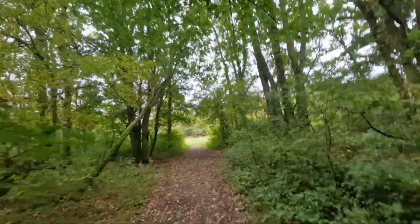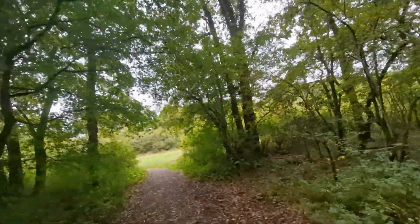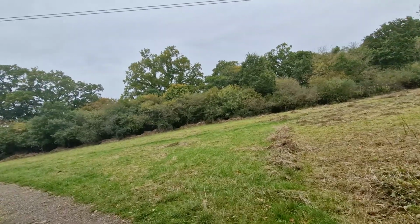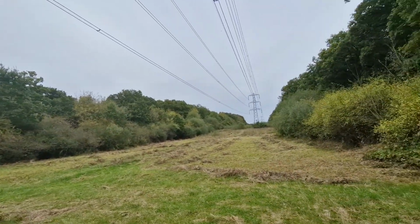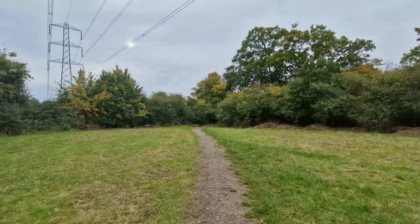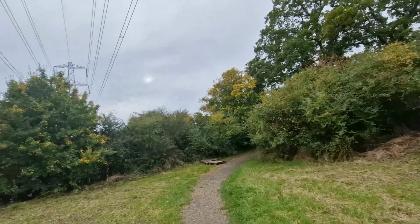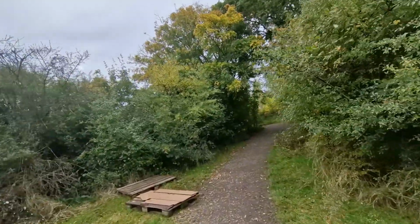Yeah, so I'm trying to remember where we come out here. Put the camera away in a second. Yeah, more of the crackly bits. So I think this is the same run of power cables that we saw earlier that we crossed under. It feels strange coming out into the open like this. I do hope it picks up that crackling and I don't just seem mad. But yeah, it is weird. The first time I heard it, I thought, what is that?